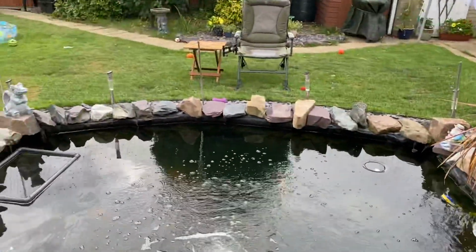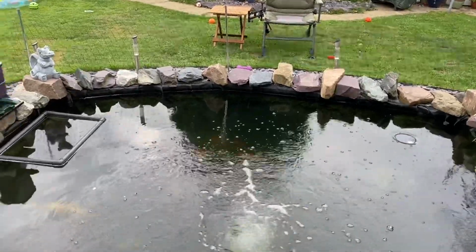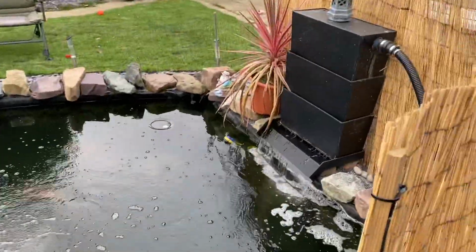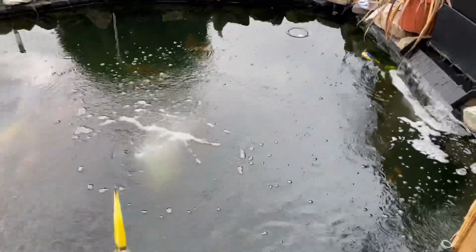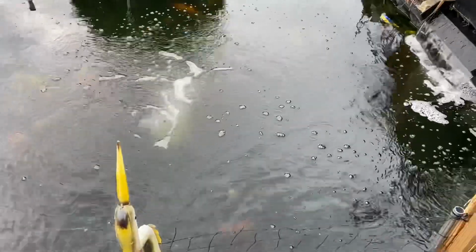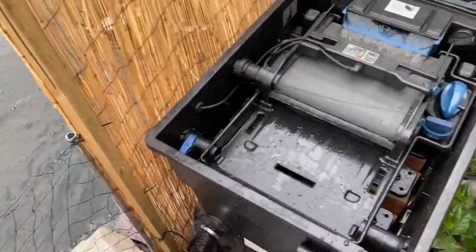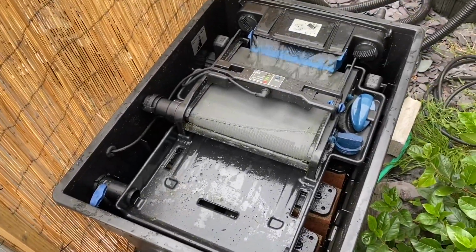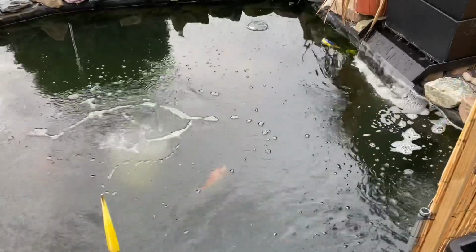Water levels down nearly 15 centimetres, I'd say, but it hasn't triggered my float switch. So like I said, I'm going to fill it up overnight, and hopefully the water will be clearer this time tomorrow. So that's a real big maintenance day today. Both filters given a good clean and a big water change as a result.